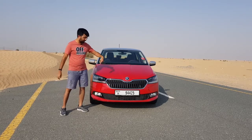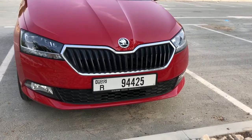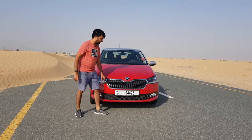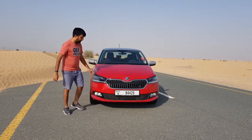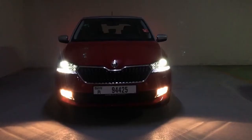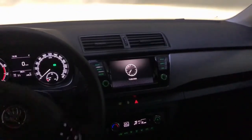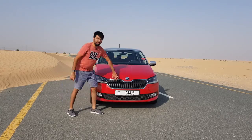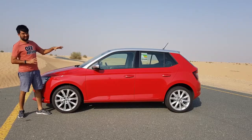So starting off from the front, you get the distinctive Skoda style grille, which is the vertical slotted grille in black color, and the chrome surround around it, and the new Skoda badging that you get out here. And these headlights are an LED headlight cluster, and they are dynamic LED headlights, and also they have the cornering lights in them. At the bottom you would find halogen fog lamps, but the styling is very similar to the Skoda lineup.